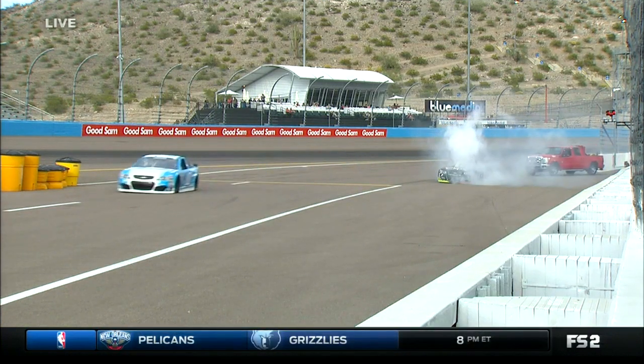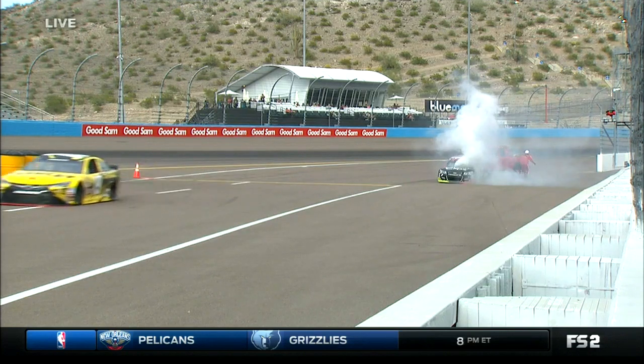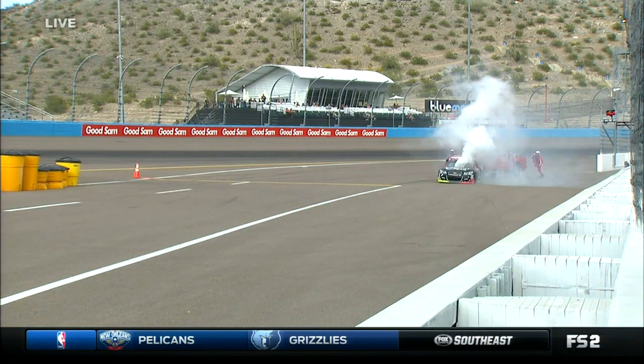You know, guys, just remember, it's electronic fuel injection, but all that's down in there is the throttle body. I have no idea. I'm like you. I've never seen anything like this. I haven't either.